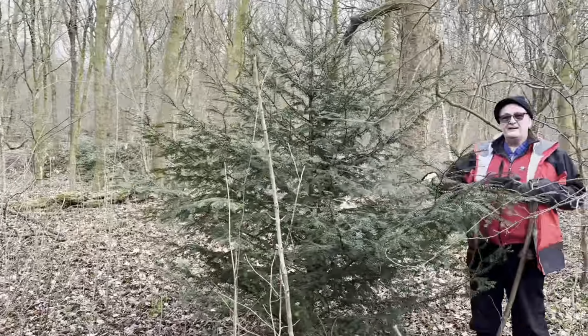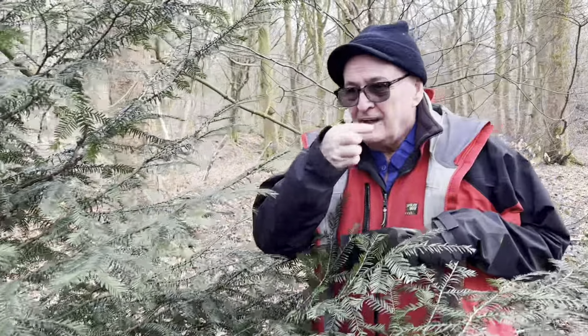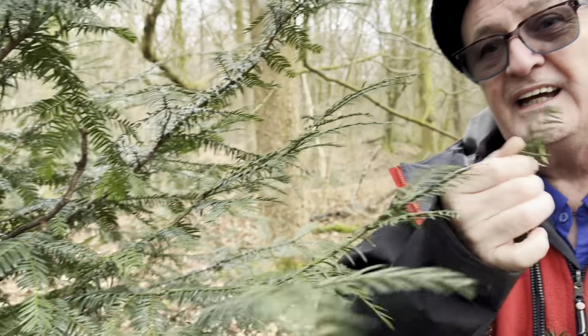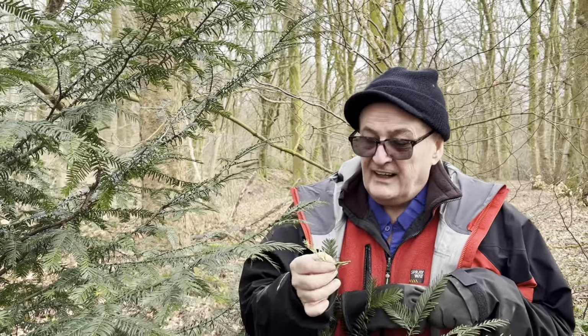Look at this, a yew tree. Yeah. They don't have a smell, and if you're ever making pine tea, don't make it out of a yew tree, because every part of a yew tree, except for the little bit of jelly around the seed, is deadly poisonous.